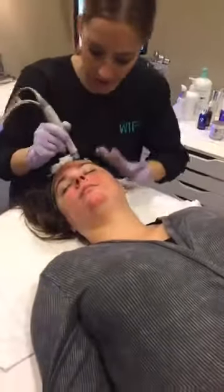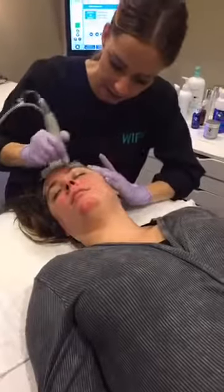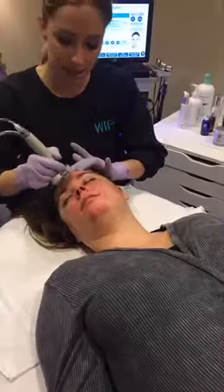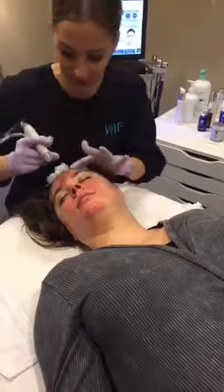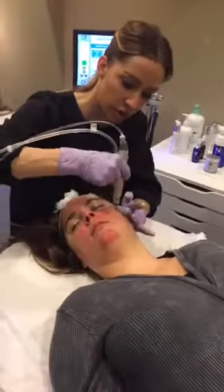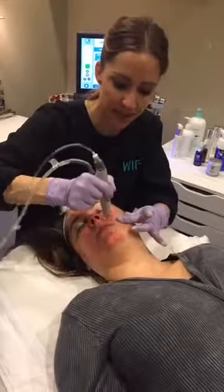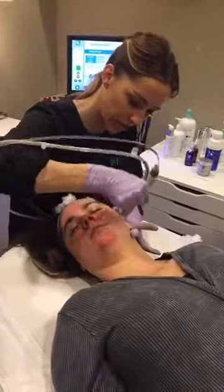So right now I'm applying a solution that is just hydrating, hydrating, hydrating. So this is full of tons of antioxidants, hyaluronic acid, which is incredibly hydrating, and peptides. And the peptides in the treatment firm and tighten your skin, and a lot of patients will say that they actually feel their skin tightening, but it's not the bad tight, it's taut. It's the good tight. We all want taut skin.